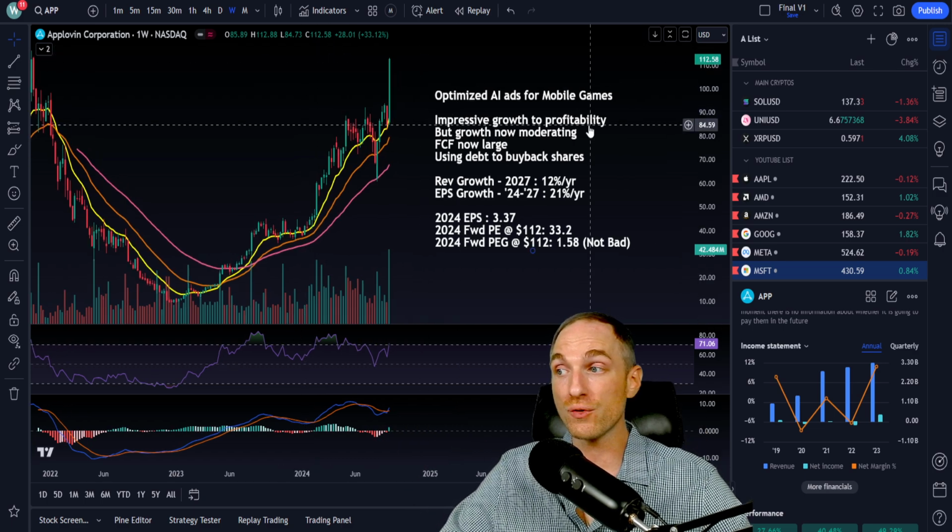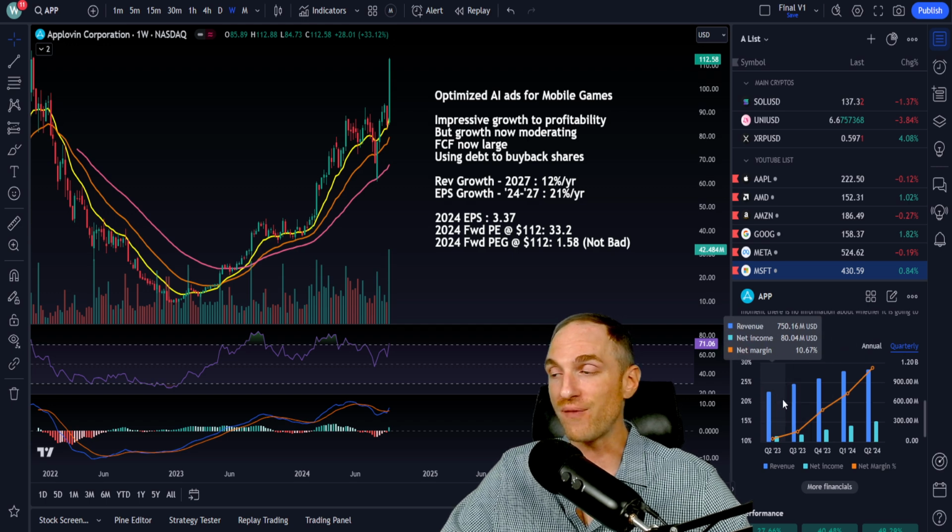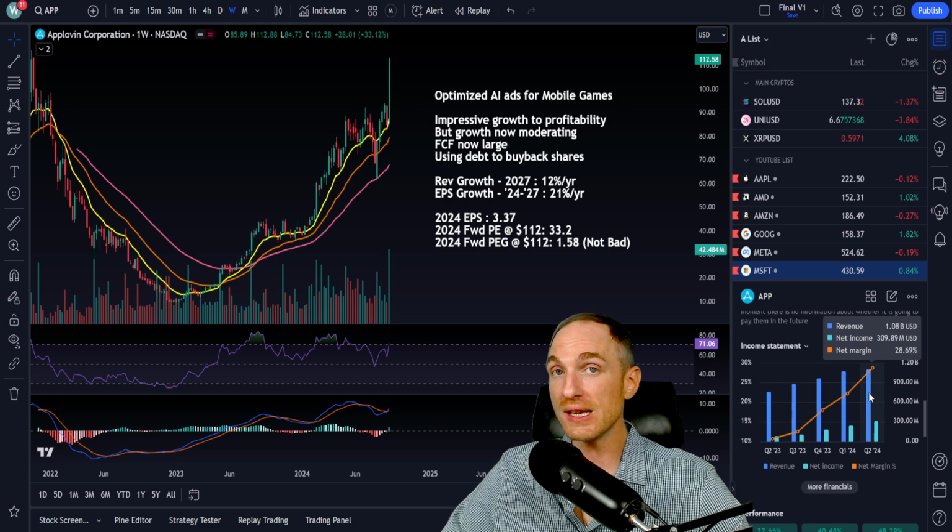Now, they do have impressive growth to profitability here, guys. Take a look at this. The company was oscillating between positive and negative territory in terms of net margins between 2019 and 2022. But look at the last 5 quarters, when they started turning the corner of profitability. Look at the net margins: Q2 2023, 10.67%. As of their most recent quarter, guys, that is almost touching 30%. So, massive growth to profitability.